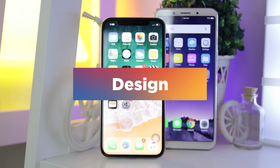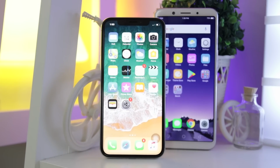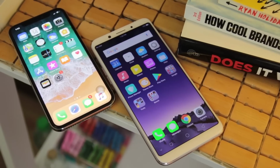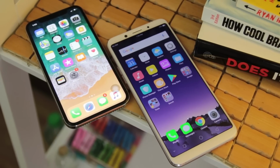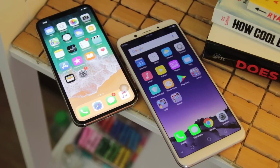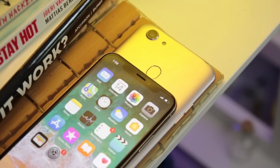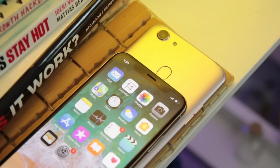The F5 might have a bigger display, but the iPhone X has an overall smaller yet bulkier build than the Oppo, both having the all-screen feature, removing the capacitive navigation keys and the circular home button. The fingerprint scanner on the F5 is located on the back side of the phone, while the X has their face detection ID as a replacement.